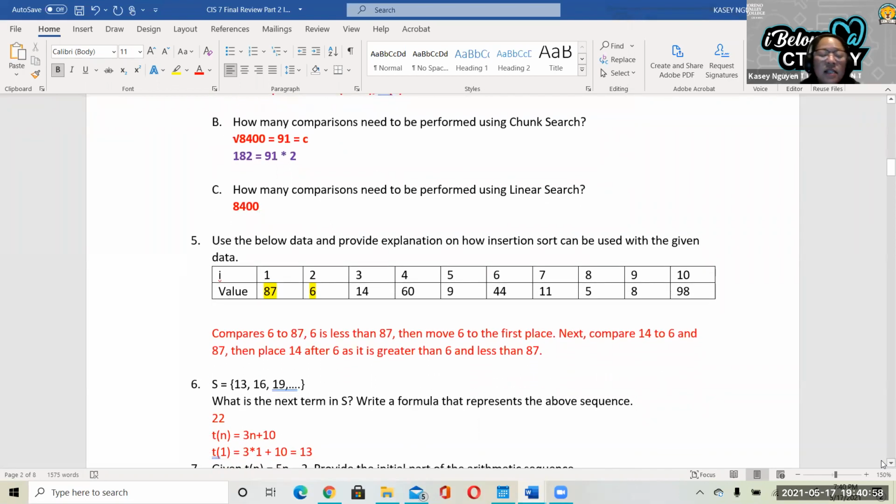For question 6, it gives you S is 13, 16, and 19. We need to determine the next term in S. Write a formula that represents the above sequence. So we would look at 13, 16, and 19, and this is what? Arithmetic progression, right? So the following number, we should take 19 plus 3, as D, the difference between the terms, is 3. So we would say that the next term in S is 22.